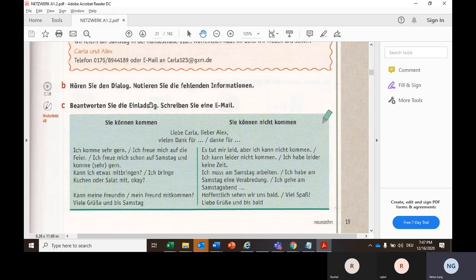So let's say if somebody is writing you an email and inviting you, so here are the dialogues which you can refer to answer. If you can come, whatever the dialogues you can use, you can choose from here. And if you cannot go, then you can choose the dialogues from here.